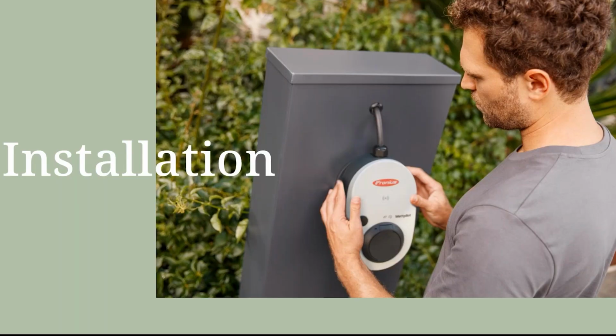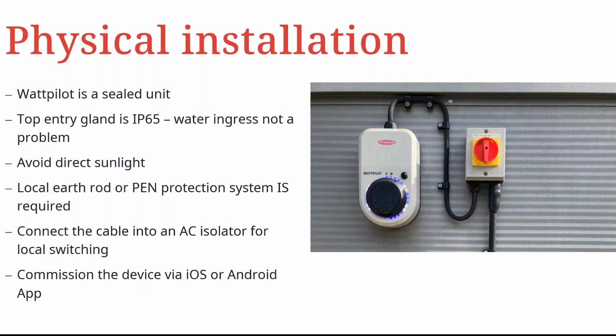So how do we install the Wattpilot? Well, the great news is because it's a sealed unit, it's a very simple process. As I mentioned already, we've got that top entry gland, but it doesn't matter, it's IP65 rated. And what we would normally do is to connect out into an AC isolator, avoid having the device connected in direct sunlight. And that's because high irradiation can lead to high temperatures in the middle of the summer, which the device won't like. So try and put it in the shade, try and put it on a north-facing roof, or north-facing wall if possible. Connect into an AC isolator.